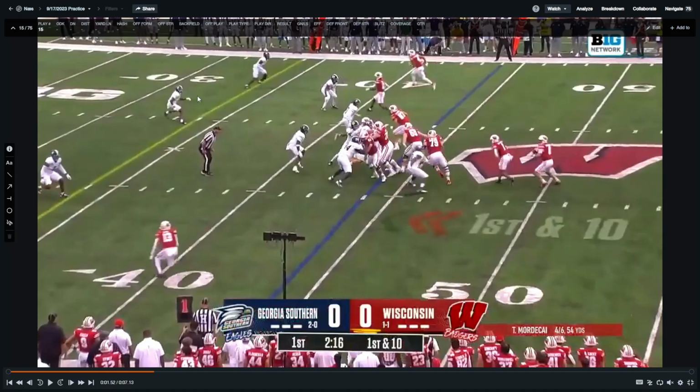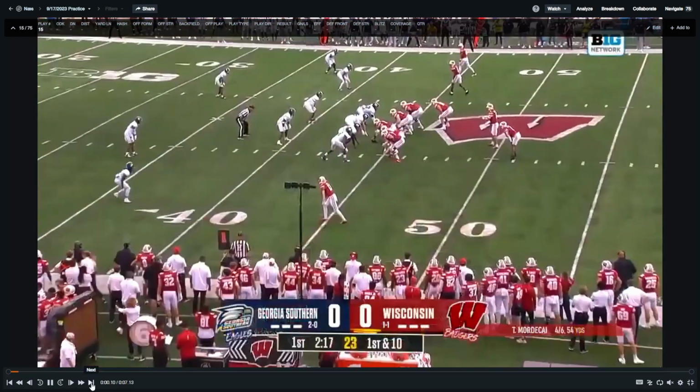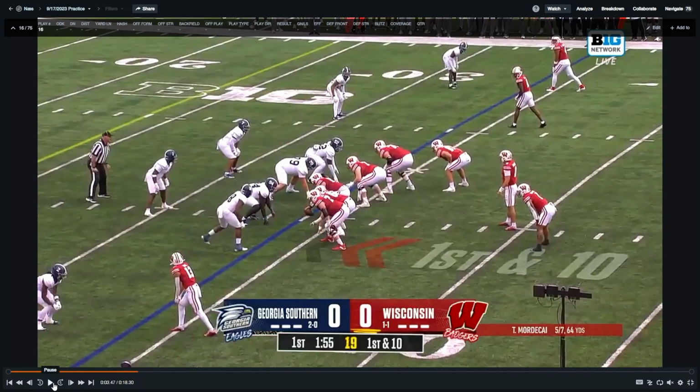Probably a hat for a hat there. Maybe a hat. Sure. It could be there. Or we take the free yards. The free yards. I'm going to take the free yards every single time. Okay, another first down. We're moving.